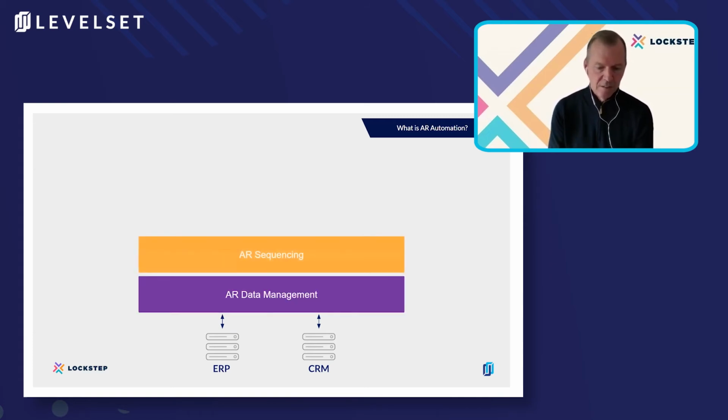On top of that, there's a rules engine that we call AR sequencing. So this rules engine looks at the aging of an invoice and then decides to be able to take certain actions. So for instance, if something's coming due, it might send a coming due reminder. And then as soon as it's past due, it says that it's late. So it's able to trigger off these communications that go out to the customer in an automated way.